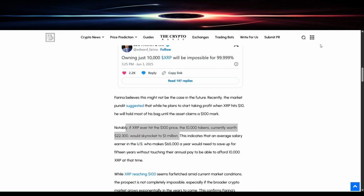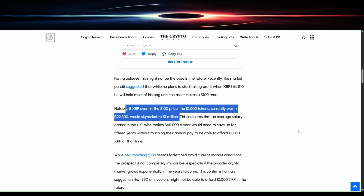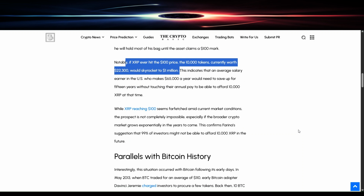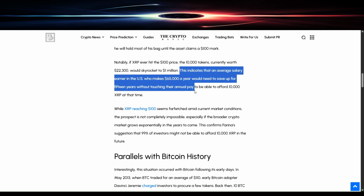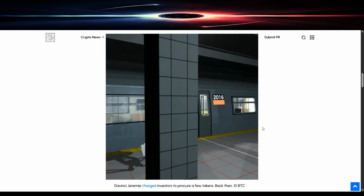And I'm sure everyone who was a part of that now is glad that we did it because it is proving fruitful. But as XRP price goes up, it becomes more and more difficult for ones to actually secure XRP in their portfolio. This indicates the average salary earner in the US who makes $65,000 a year would need to save up for 15 years without touching their annual pay to be able to afford 10,000 XRP at the time of $1 million. So the point is, if you want to front run with us, you've already paid the consequences for delay.